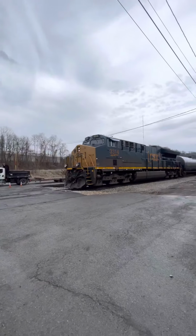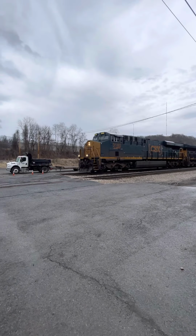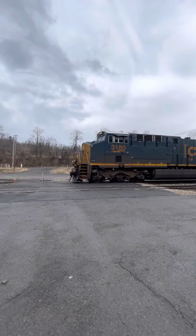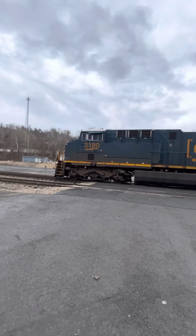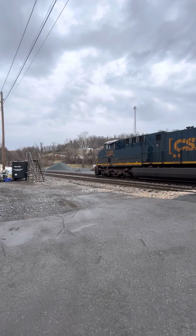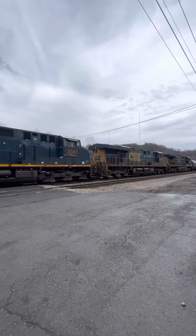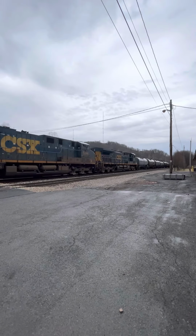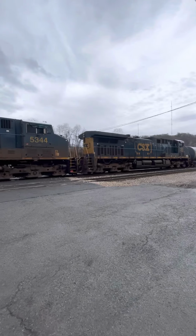3314! Now our turn for QB-17, westbound mixed freight train, woo! Nailed it, man! 3180, 3341, 5344, 145! That's a lash up right there.